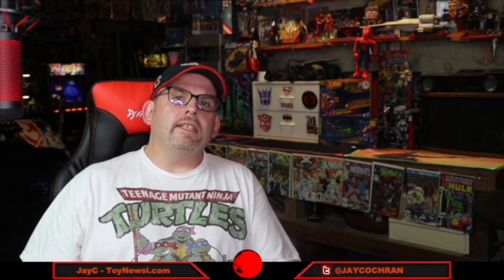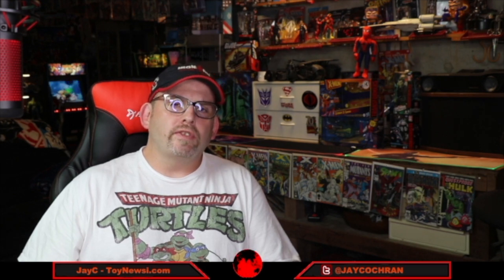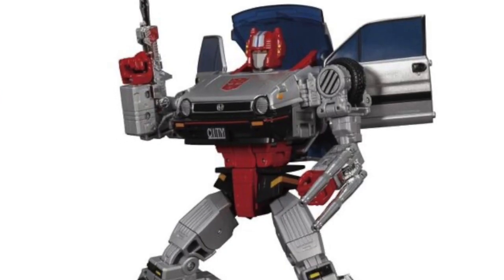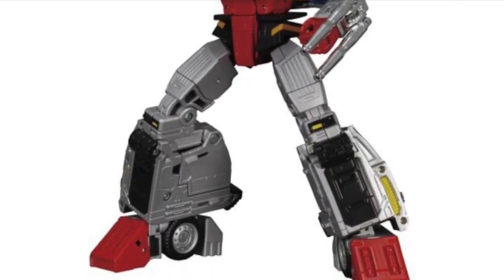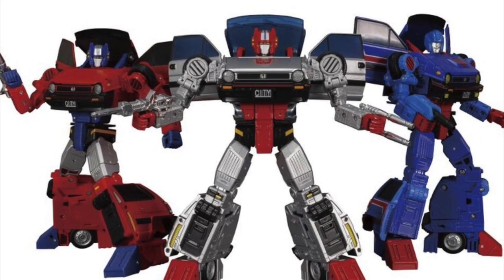Okay, now before we get into that Marvel news, let's go over a couple of other things, including some Transformer news. So just yesterday, we got official images for another Masterpiece figure from Takara. This is another figure using that Skids mold. This is actually going to be the third figure that they've released with the Skids mold.